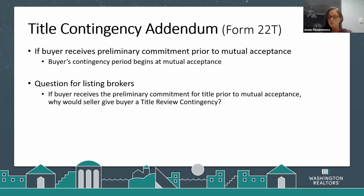And I know people will say, yeah, there could be amendments to the preliminary commitment that change title. And my response to you would be possible, but extraordinarily rare in your garden variety residential transaction. It happens from time to time, certainly in commercial transactions, it happens more often. But in your garden variety residential transaction, more often than not, the title commitment on which the title policy is based is the same preliminary commitment for title that was issued prior to the listing. Not in every case, I know, but more often than not.